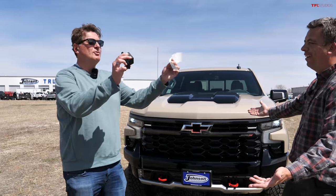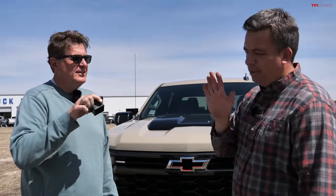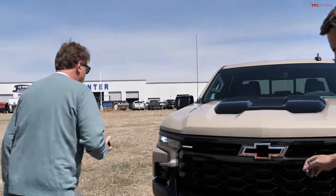But I got the most important bits here. What's that? In the check, this would be a plug. Okay, it's a little plug. Yeah, I'm very anal about this. I hate when rust develops on the inside of the hitch. So you wanna plug it? Yeah, let's go plug it, come on.